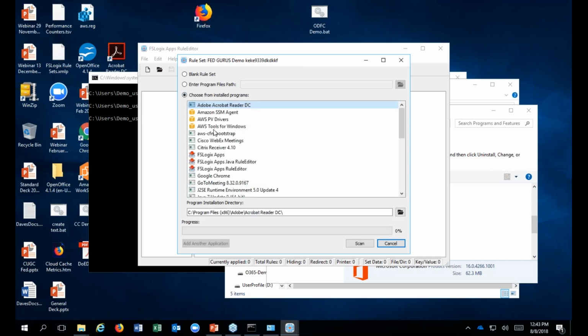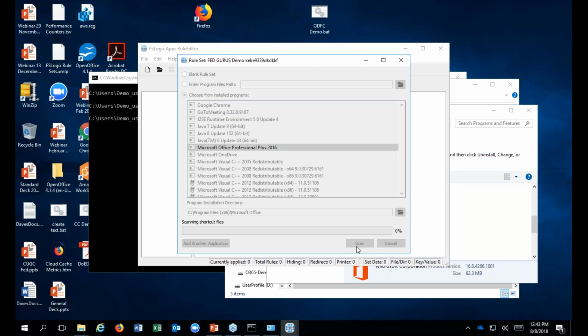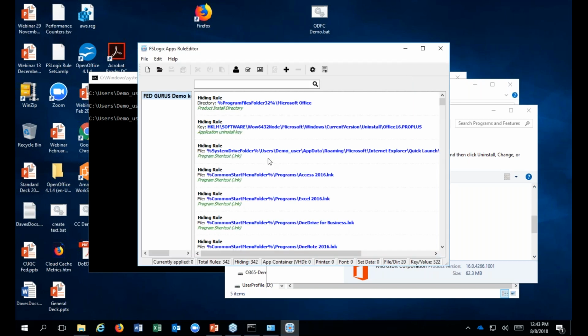This is real. So all I have to do is go down here and find Office, which is usually the hardest part. There it is, right? And I hit scan. Now, you don't even have time to get coffee because look at this. It is pretty well done. Well, there it is. It's done. I click OK, and it generates me my rules. 342 rules.